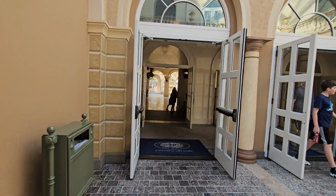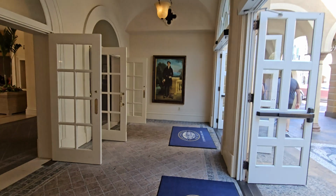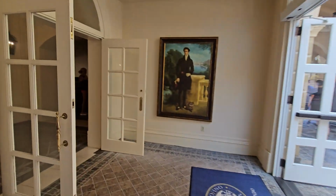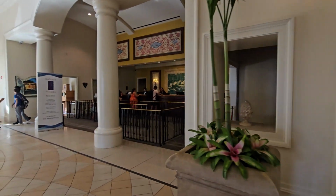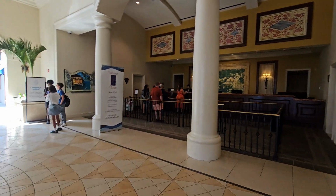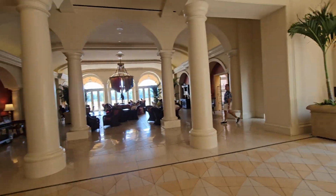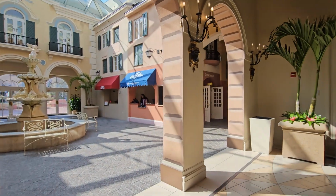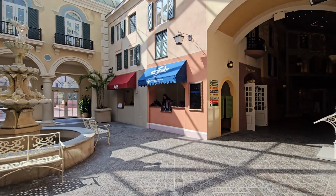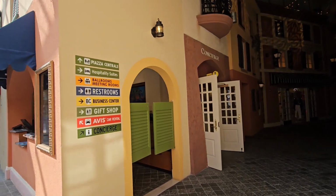Here's your entrance. The doors are automatic. We'll cut across here. Your luggage services is right here, as soon as you walk in the door on the right hand side. Your desk check-in is right here. Got this big lounge area over here for waiting on your buses or your ride or your Uber. Got a Universal Orlando Resort Vacation Planning Center, your Avis. The concierge is right behind there.